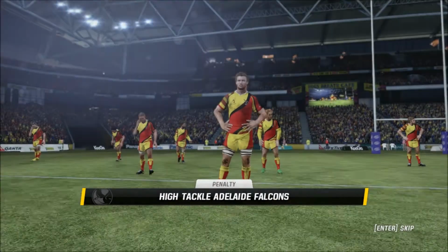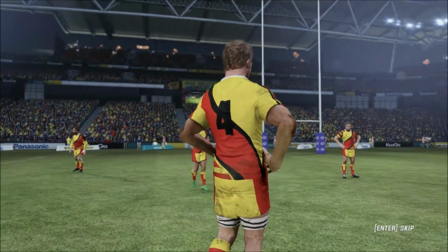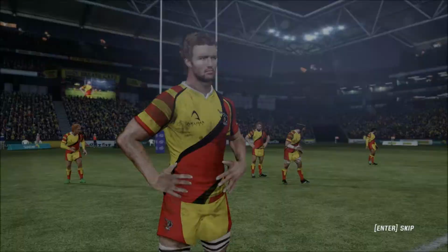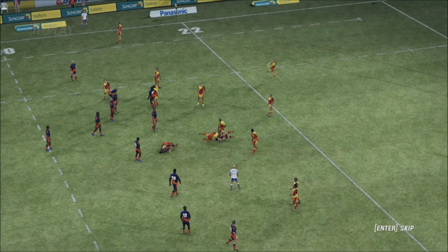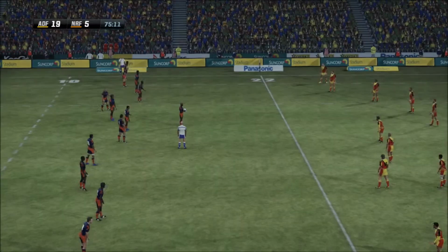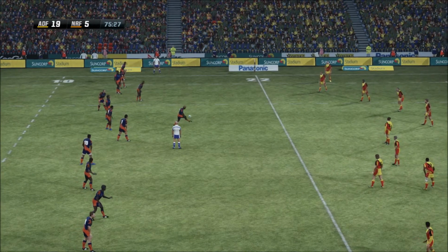Oh, good night! Eaton picked up the penalty. Yeah, that was a shockingly high tackle, although at least he made an attempt to keep his arm chest high. Well, have a look at this. He clearly went above the chest. The ref was right to call it.